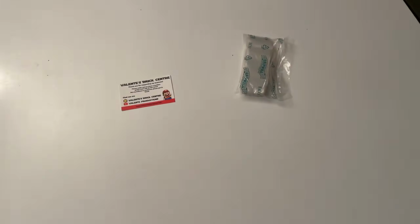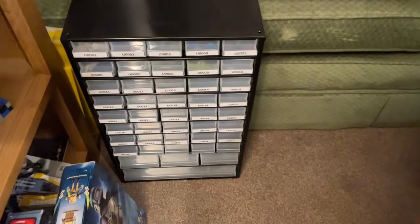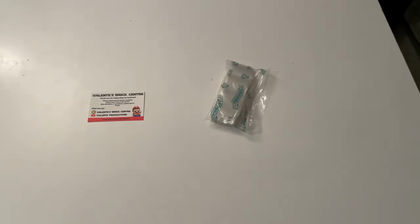And another bit of advice with starting your Bricklink store, pretty much everyone should do this: keep your new and used pieces separated. It will make your life so much easier. Like for me, I've actually fully separated the drawers right here. So here's all my used pieces, and then all my new ones are right here. And it just makes my life a lot easier, especially when packing orders.